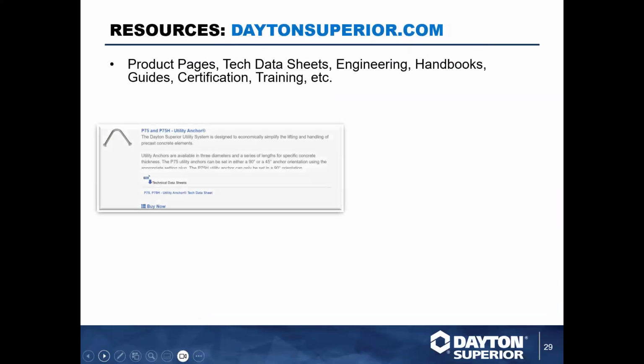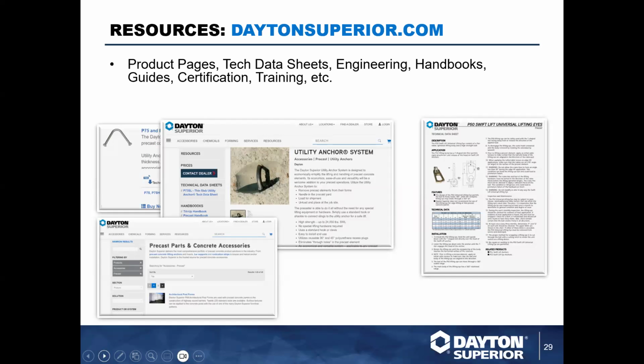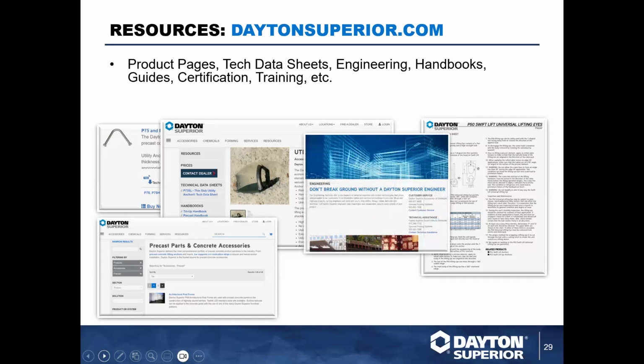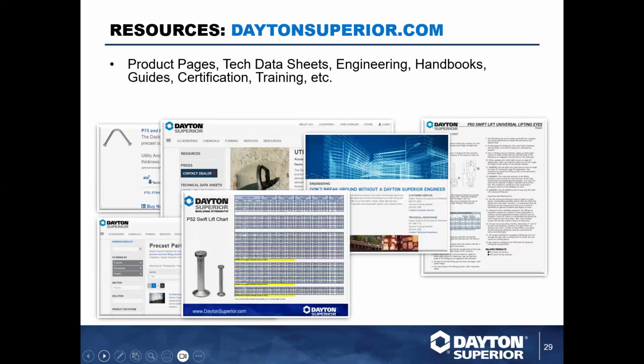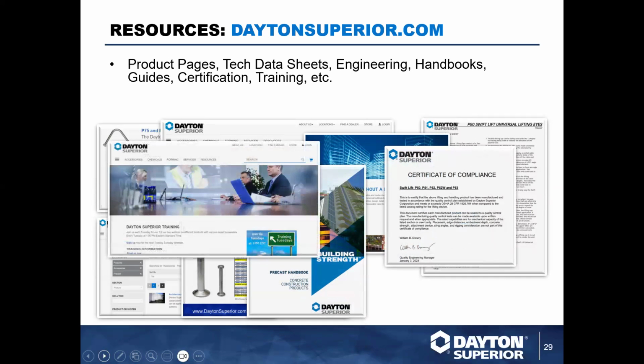As always, you have DaytonSuperior.com as a resource central location for you. Just use the search functionality at the top if you don't know how to get to something. It's real simple, just like in this case, P75. I know we're looking at utility anchors here and we talked about Swift Lift, but we've got some utility people out there probably. You can just search P75 and you'll get these product pages. On the left-hand side, if applicable, you'll have precast and tilt-up handbooks, the technical data sheets that are available, and a link to engineering if you need to contact them. Any kind of charts with the application guides or the handbooks will be accessible to you, as well as the certificate of compliance. If it is considered compliant, we will put that on there for you to easily download.